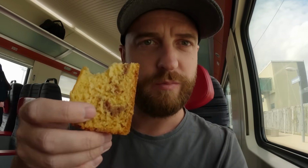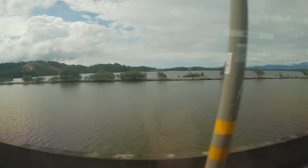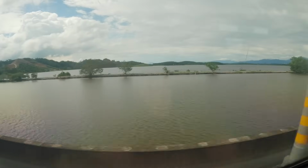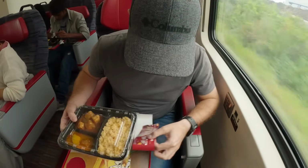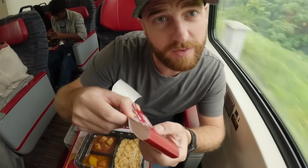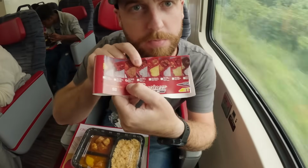Okay, back to the cake. It's very moist actually, not too dry. You would expect maybe a dry cake or something in the train, but it's really good. Guys, dinner has arrived. It's called nasi tomato ayam masa merah. Never tried this. Let's see.